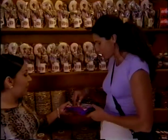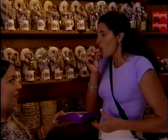Oh, now I get to try. Oh, Terry, está riquísimo. Es muy buen producto. Pumpkin seeds con miel. Con miel and with honey.